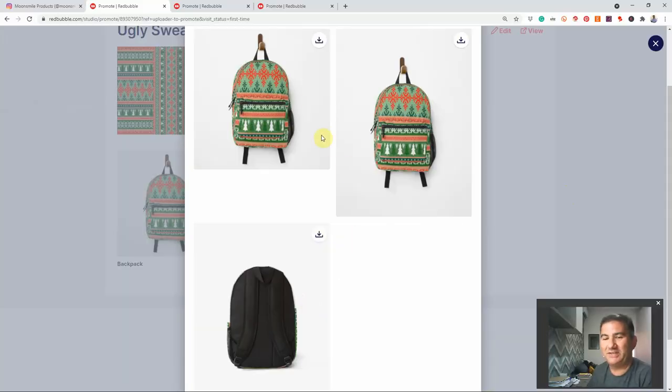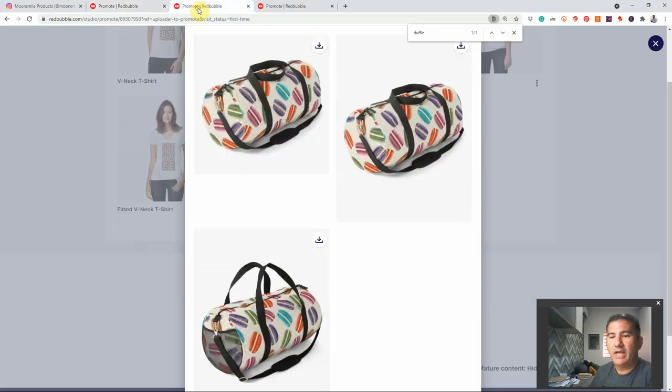Okay, so as you can see here, we've got the ugly Christmas sweater design, which looks really good. And as you can see the sides over here of the backpack continue with the design of the facing too as well. And if I had just left it as a single color, that would have worked as well. If we go into the duffel bags, these are the macaroons. As you can see here, it's quite colorful. You've got these little polka dot designs in the background, which helps the macaroons stand out. And it works nicely on the sides as it does on the body of the duffel bag as well.